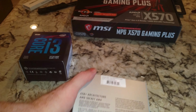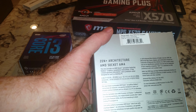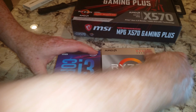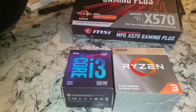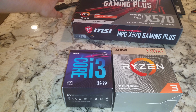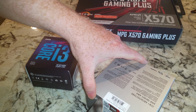And in the background, you can see my new MSI X570 Gaming Plus motherboard that this will go into. Now, like I said, there is a huge size difference here between the two boxes, and the CPUs are pretty similar in size. So let's go ahead and get this open. Trying to keep this under 5 minutes. So we gave you a little bit of the numbers.